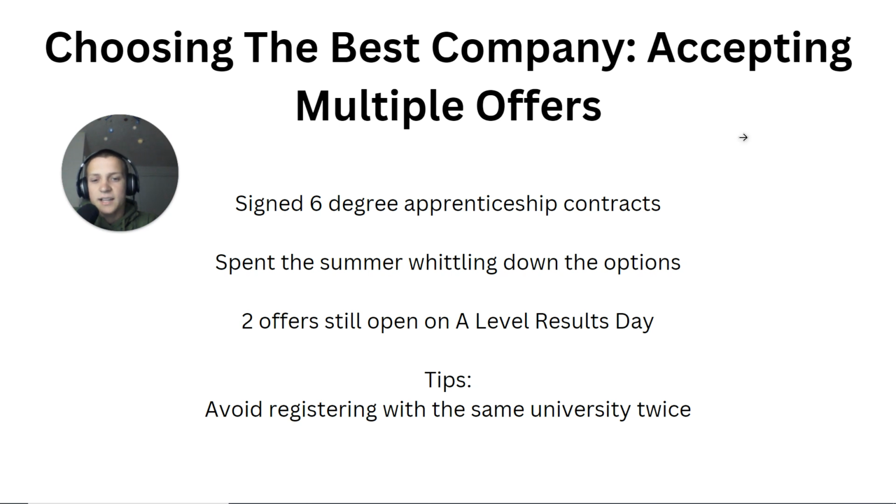This isn't UCAS, where there's some specific system where you have to accept a firm choice and a reserve choice. With apprenticeships, it's just jobs, right? You could apply for Saturday jobs at a bunch of random cafes and you could accept them all. Obviously, by the time you start on your first Saturday, you can only go to one, but you can accept as many as you want, because the employers aren't talking to each other.